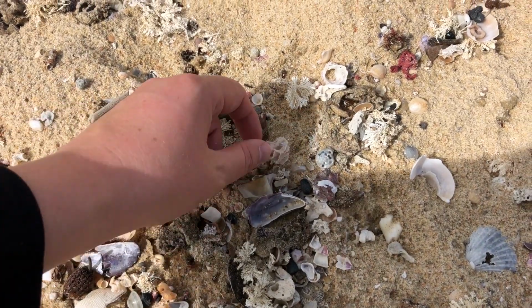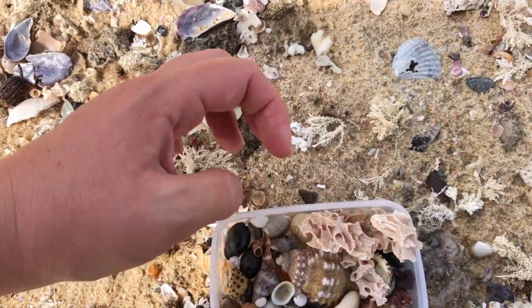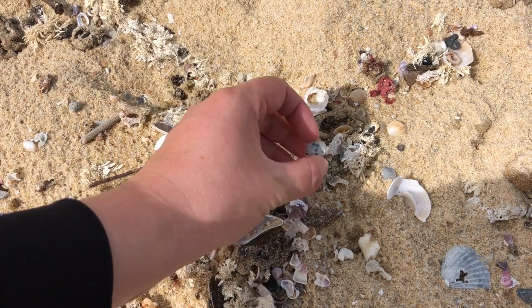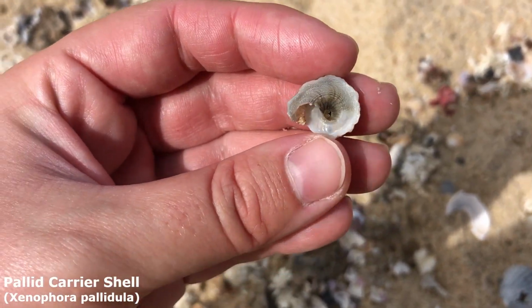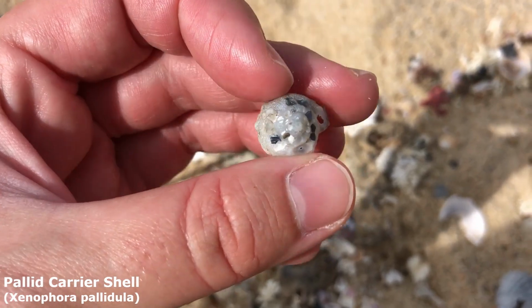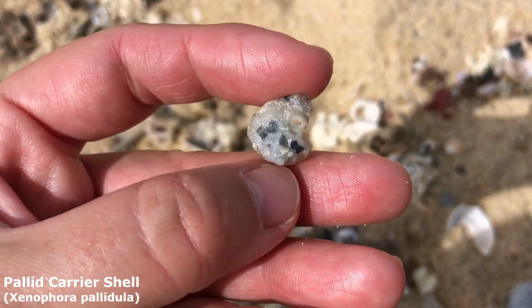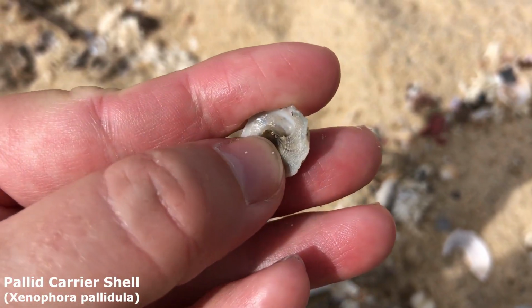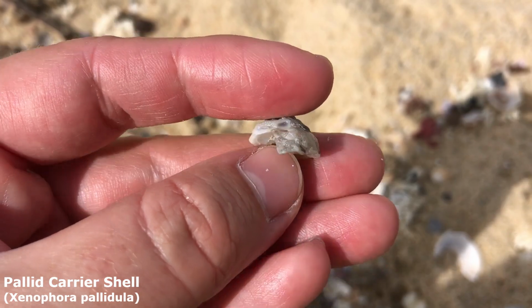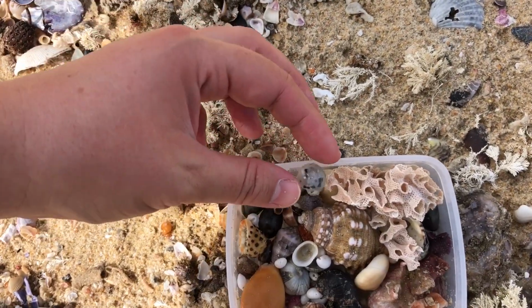Well, I was about to sneaky pick up another piece of lace coral. It's been building up in my little box now. This is not the thing I saw first, but I'm going to take it anyway. It is a lovely little carrier shell. My goodness, I haven't found a carrier shell in a while. It is either the pallid carrier shell or the solar carrier shell. I'm never very good at telling the difference. I think when they have a lot of space in that middle, it is the solar carrier shell, but yeah, I'm not an expert. Anyway, yep, another one for the bucket.